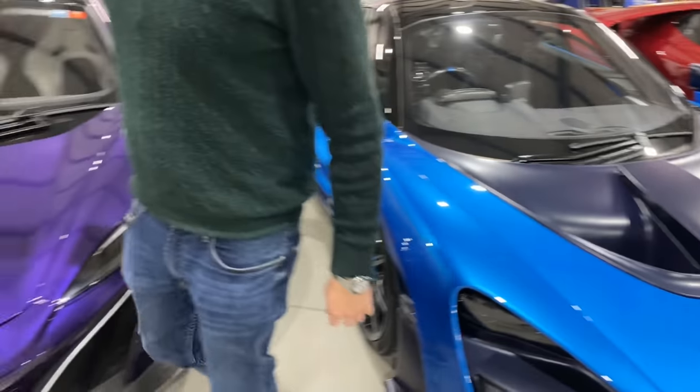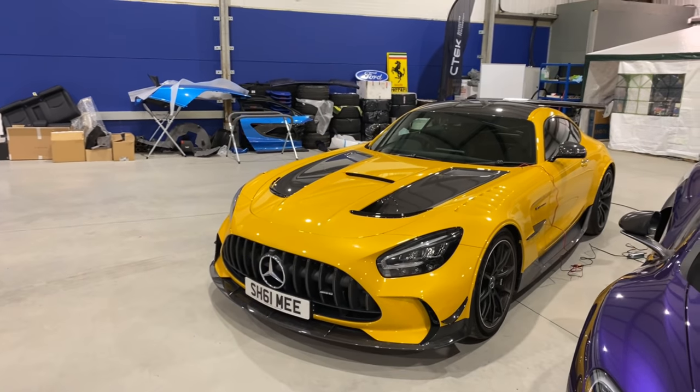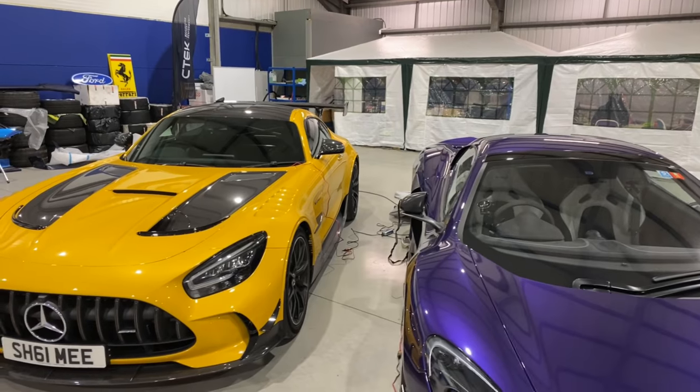Taking out my own door there. Obviously, we've got a few scratched parts. There was a bit of an incident with that car, wasn't there? We'll get to that in a minute.